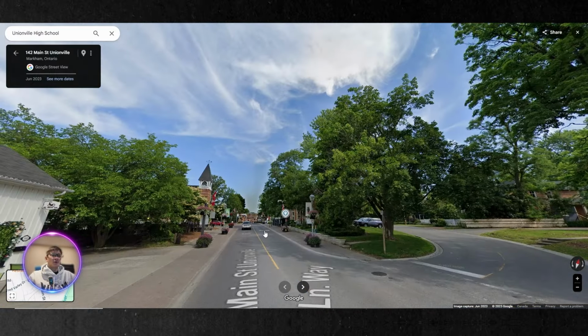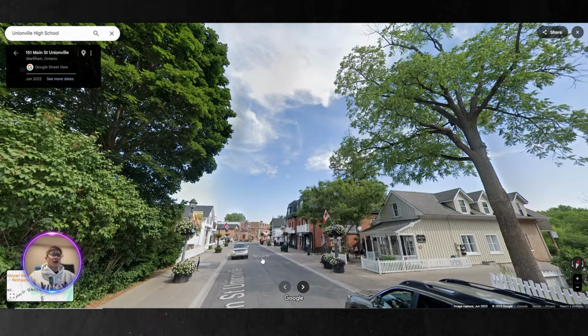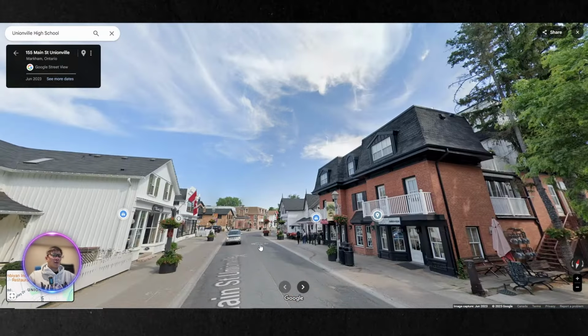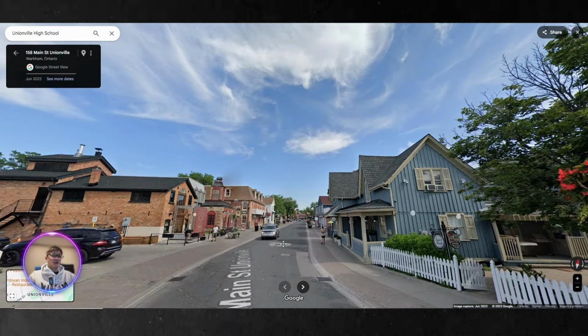But generally homes in this area tend to be on much larger lots, and at the same time homes in Unionville are also on the higher side. However, this is a unique feature since they all have that kind of historic charm.